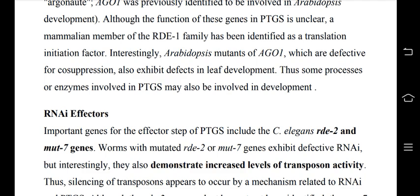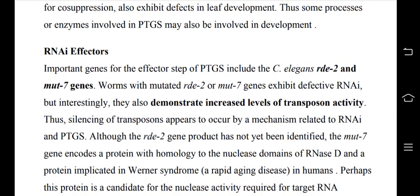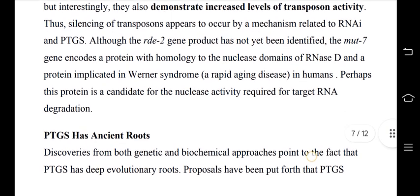Enzymes involved in PTGS may also be involved in development. Then RNAi effectors: important genes for the effector step of PTGS include the C. elegans RDE2 and MUT7 genes. Worms with mutated RDE2 or MUT7 genes exhibit defective RNAi, but interestingly, they also demonstrate increased levels of transposon activity. The silencing of transposons appears to occur by a mechanism related to RNAi and PTGS. Although the RDE2 gene product has not yet been identified, the MUT7 gene encodes a protein with homology to the nuclease domains of RNase D and a protein implicated in Werner syndrome, a rapid aging disease in humans.